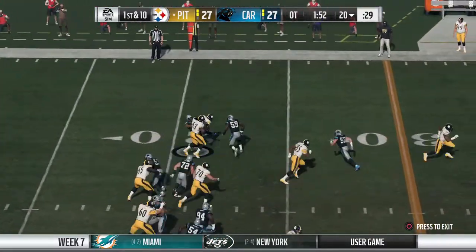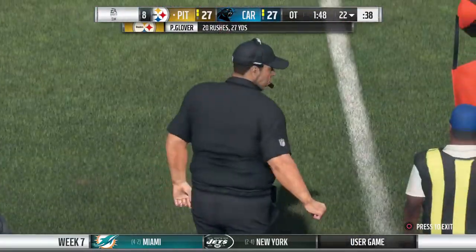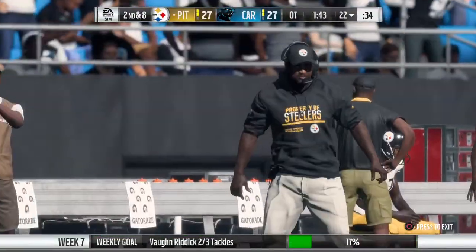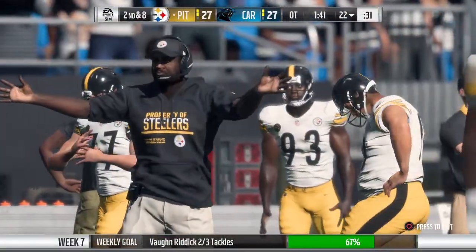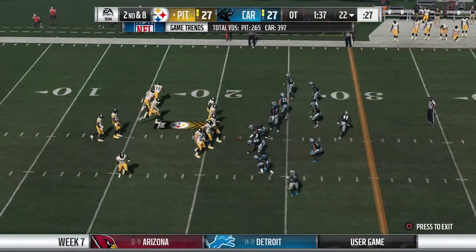Now a handoff here to his running back. And he's going to be stopped dead in his tracks. Give him a couple on the carry there. 2nd and 8. Well, he's looking for some running room, and there wasn't a whole lot of it there on that play. I think he was lucky to get a couple of yards out of it. Because those defenders, they were rallying to the football pretty quickly.